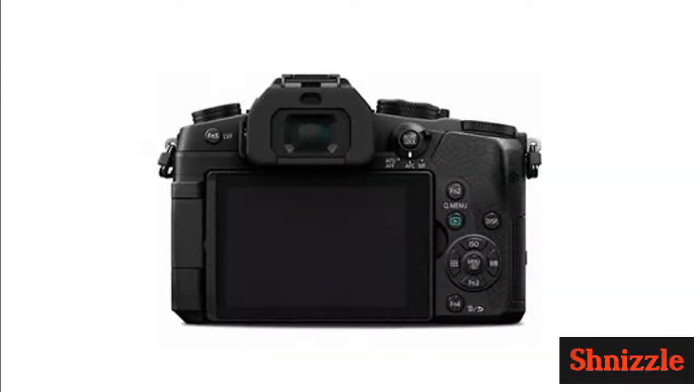Now we've got the Panasonic G80. It's got the selfie screen, it's got the microphone input, 60 frames per second at 1080, 5-axis stabilization. Very good camera. The only thing it lacks for what I preferably want to use is the 120 frames per second slow motion.